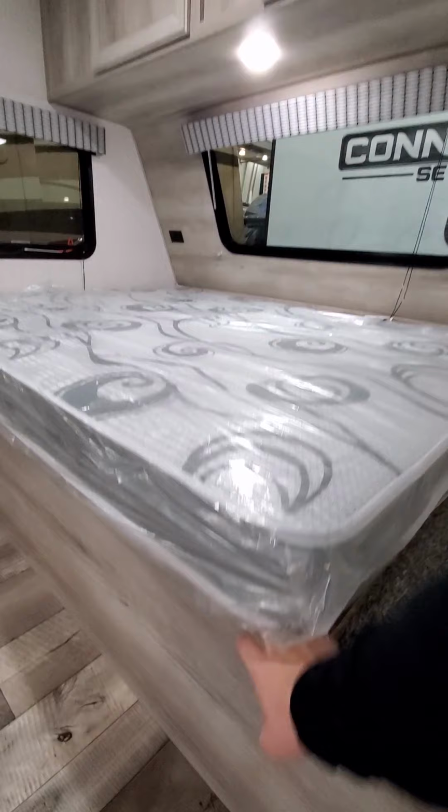What I'm going to show you today is a quick rock round of our 2022 KZ RV Sportsman Classic 191 BHK. So this is going to be a bunkhouse with a slide and then also an outside kitchen. With that extra foot, they were able to add a little bit more amenities just to give you more bang for your buck. So we'll start right in the front.